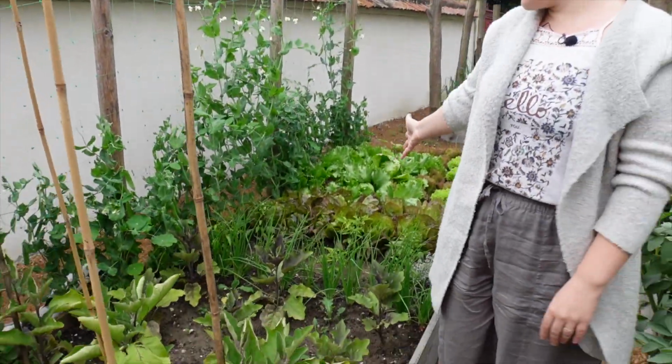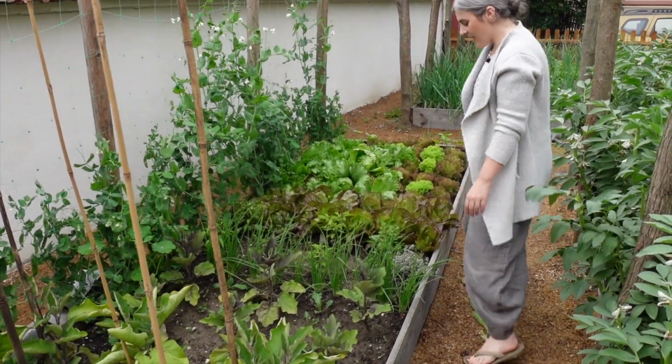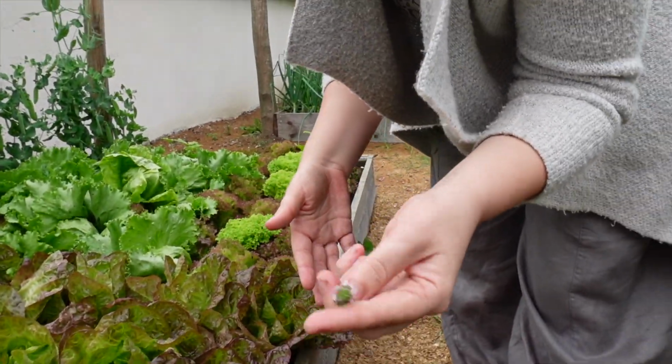More bunching onions. I'm not even going to go there. This lovely thyme that we've been putting in our food all June long.